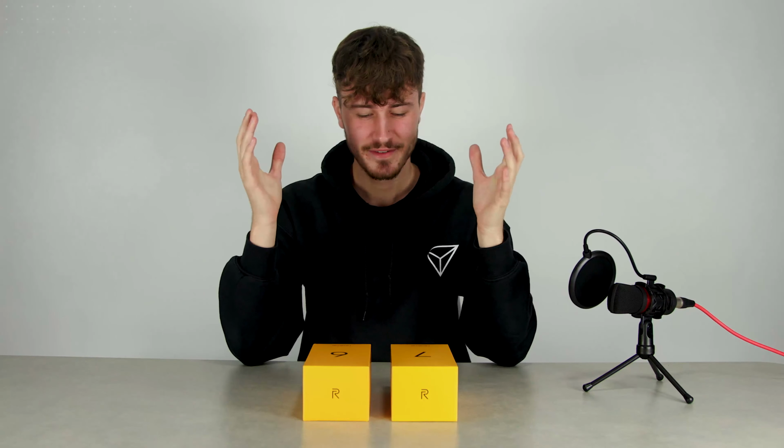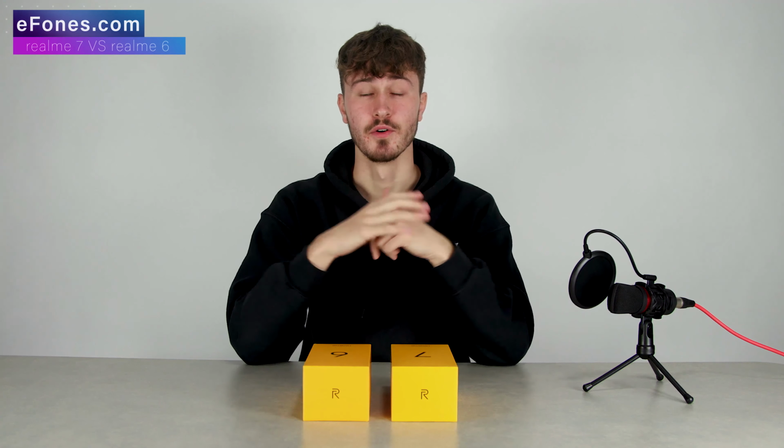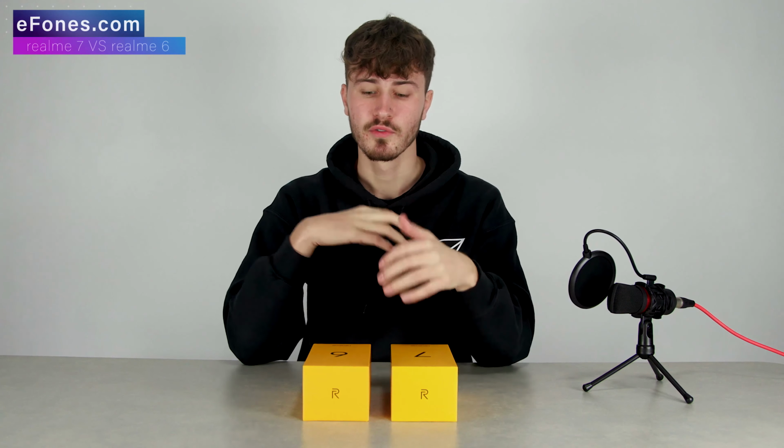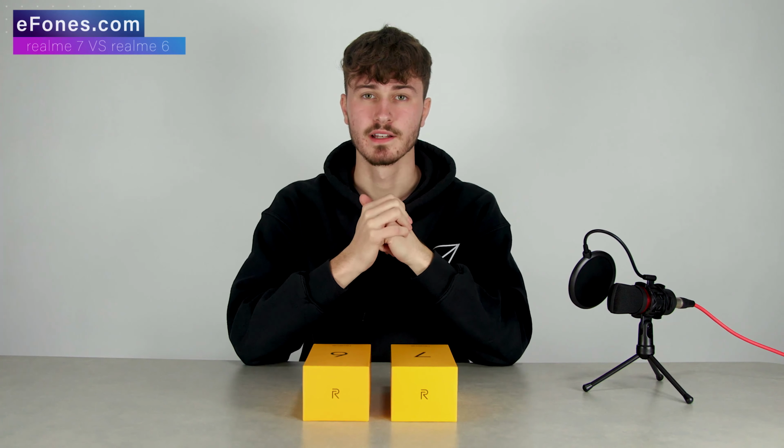What's going on, guys? Today we've got the Realme 7 and 6 here, and we're going to do a quick comparison between the two. This is a request we've been getting quite a few times, as the jump may be fairly small from the Realme 6 to the Realme 7, with there being very minor differences.